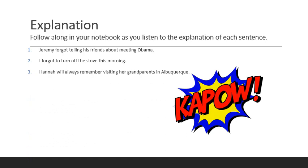Hannah will always remember visiting her grandparents in Albuquerque. That's a memory. She will always have this memory. Did you remember to submit the assignment? This is asking about a responsibility. Did you take care of your responsibility?